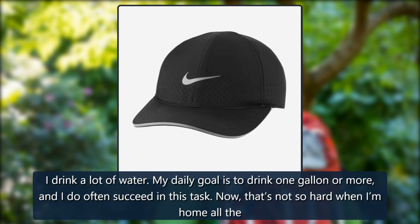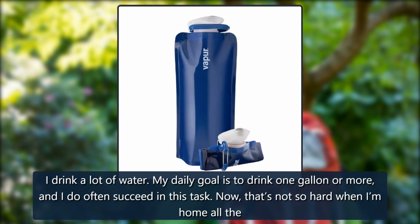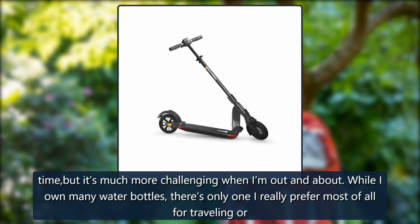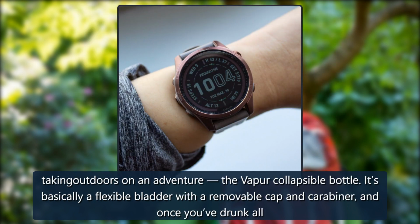I drink a lot of water. My daily goal is to drink 1 gallon or more, and I do often succeed in this task. Now, that's not so hard when I'm home all the time, but it's much more challenging when I'm out and about. While I own many water bottles, there's only one I really prefer most of all for traveling or taking outdoors on an adventure, the Vapor Collapsible Bottle.